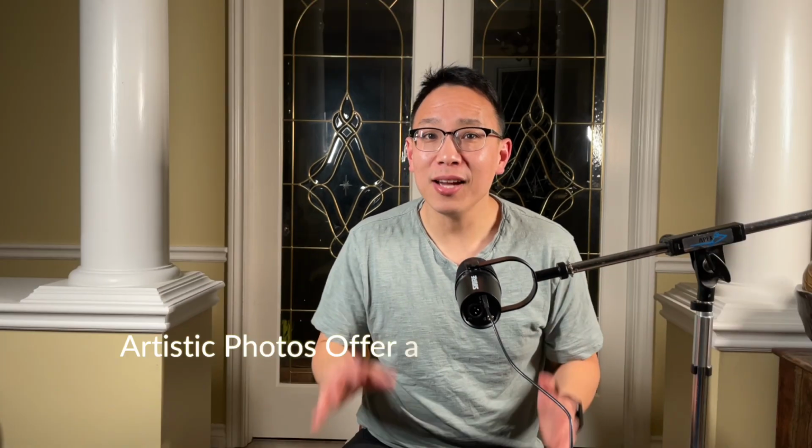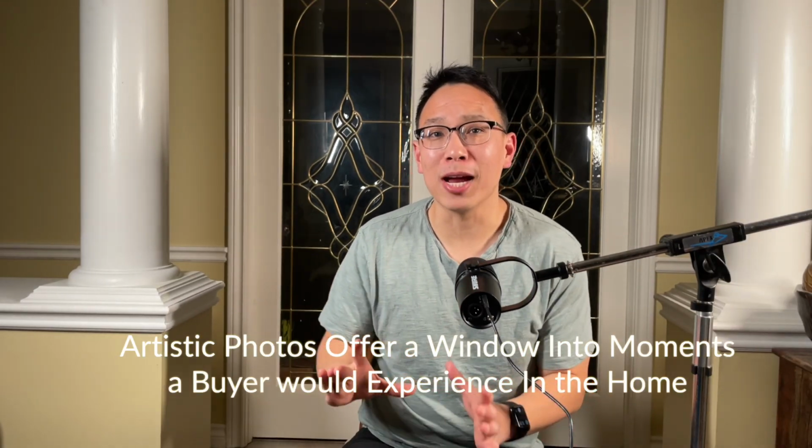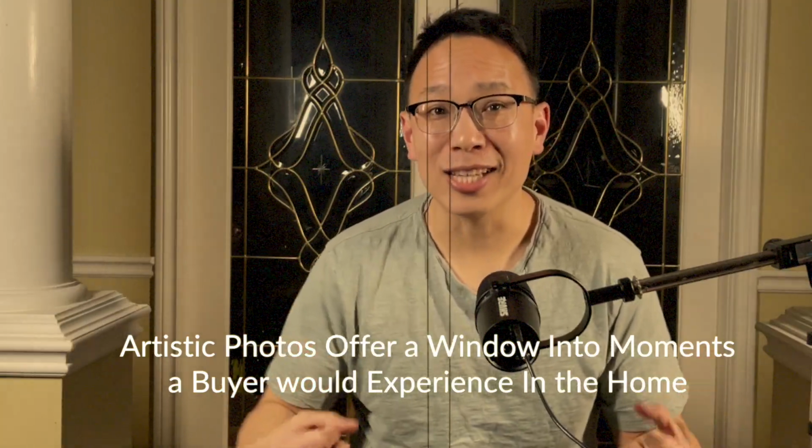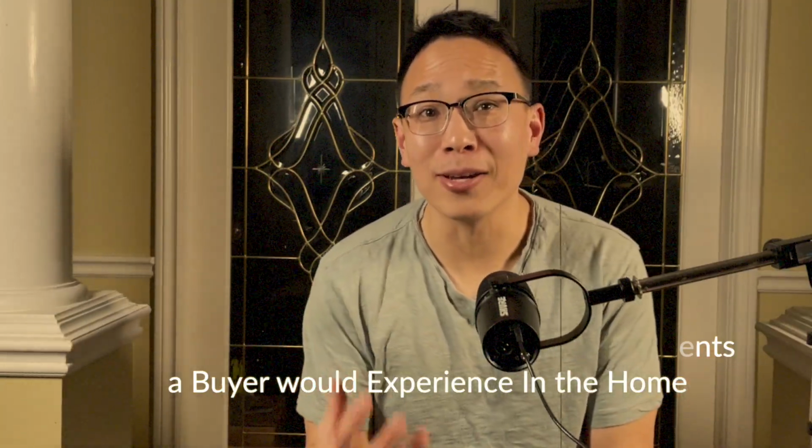These artistic tight shots don't offer much in the form of function. We can't see how big the room is or how much storage exists, but they offer a window into moments a buyer would experience in that home. And these moments are warm and exciting and showcase the type of life a buyer can live if they move there. If that's a lifestyle a buyer is seeking and all other needs for the property are met, they will book a showing. However, you can't have 40 pics of artistic shots.